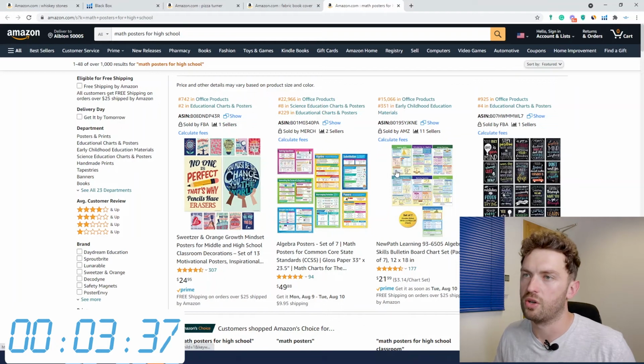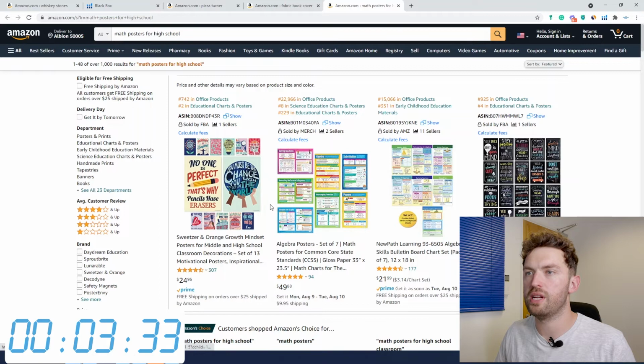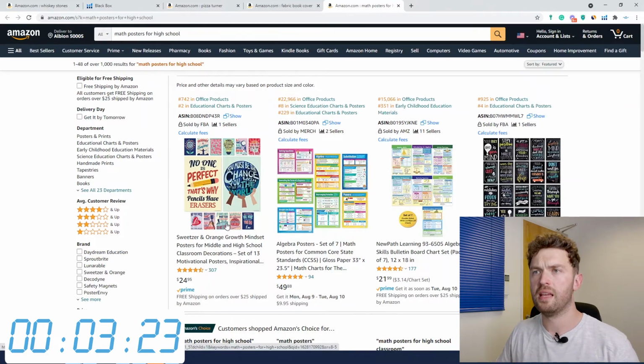Math posters for high school. Unless you're a designer, maybe avoid. But you could quite easily find a decent designer on Upwork or something on Fiverr. Get them to mimic some of the most popular designs here, but change the colors, make them look different. And find a supplier in China. Get them to print your original designs, order these, make sure yours are the same sort of spec, and you've got a great product to do there.